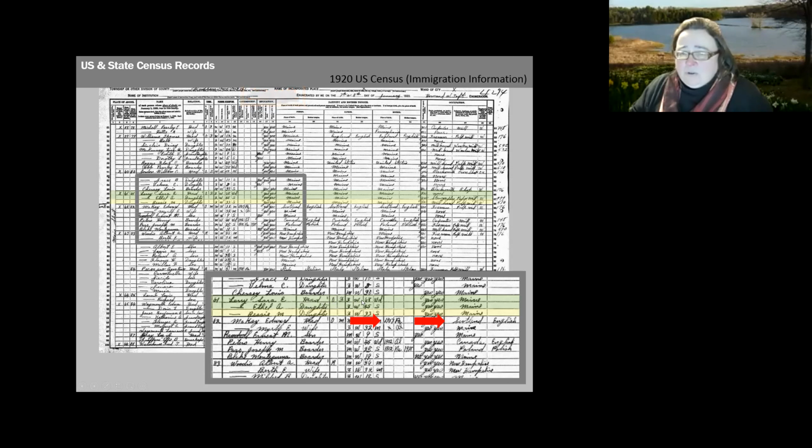And as you go a little bit further, you can see this next column here with all of the W's. This identifies their race. So you will have, generally speaking, W for white, B for black, M for mulatto. Then you have the age, and then you have their marital status. In this case, we can see that Sarah is a widow and her two daughters are unmarried, even though they were ages 33 and 45, and that they were all from Maine.